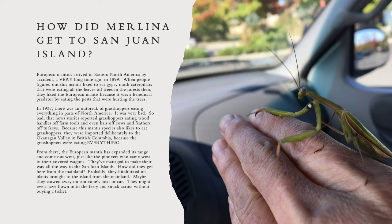It was very bad, so bad that news stories reported grasshoppers eating wood handles off farm tools and even hair off cows and feathers off turkeys. Because this mantis species also likes to eat grasshoppers, they were imported deliberately to the Okanagan Valley in British Columbia because the grasshoppers were eating everything.